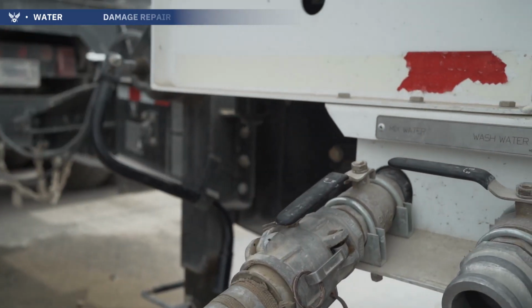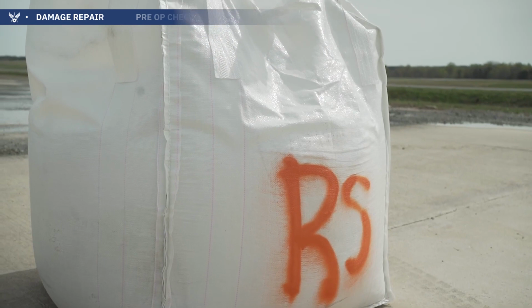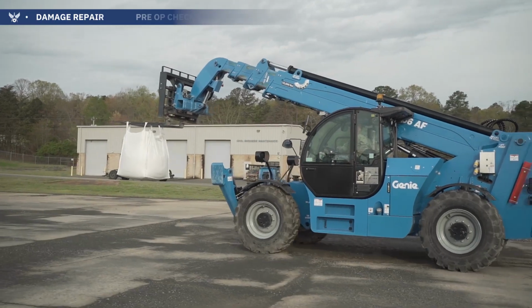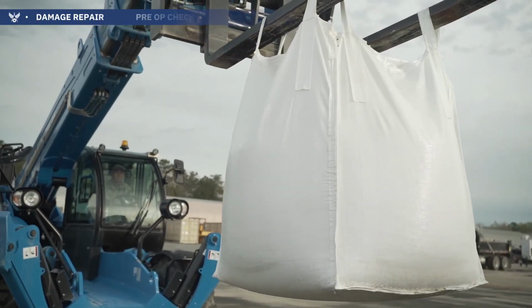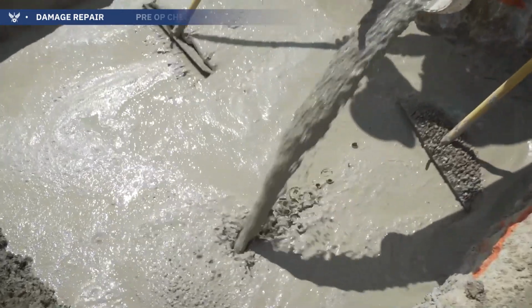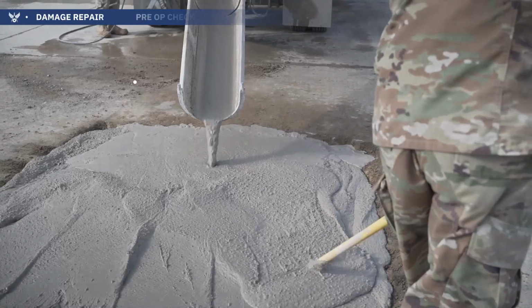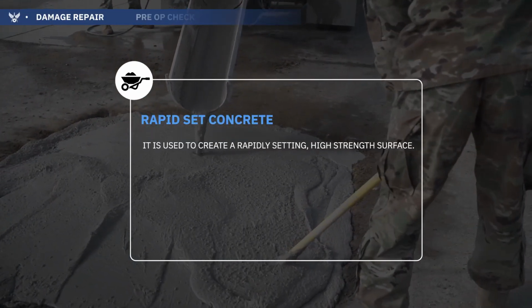Repair materials for operations include super sacks of flowable fill or rapid set concrete. They are delivered to the repair sites by the warehouse operations haul team and telehandler operators. Flowable fill is a medium strength material used underneath capping operations. Rapid set concrete functions as its name implies. It is used to create a rapidly setting, high-strength surface.